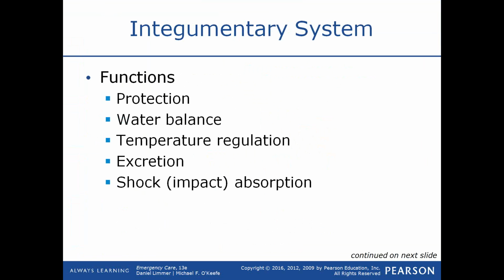The integumentary system is your skin, and the whole purpose of the integumentary system, your skin protects you from germs. It helps provide water balance by sweating. It also helps regulate your body temperature by sweating. The skin excretes oils that are important to keep your skin smooth, and it also absorbs traumatic force.